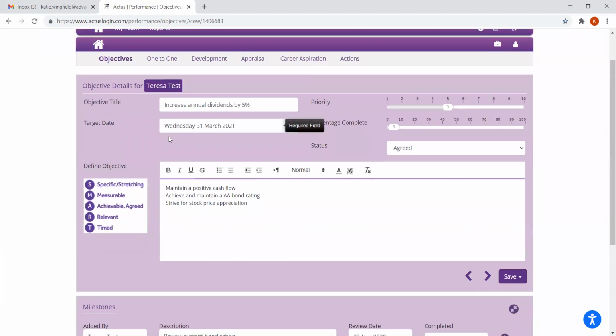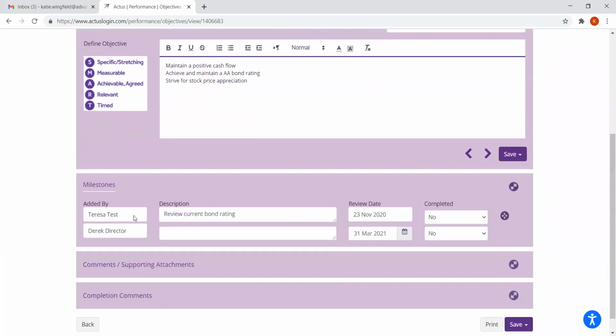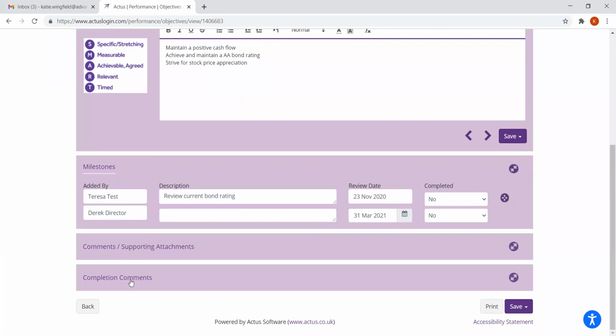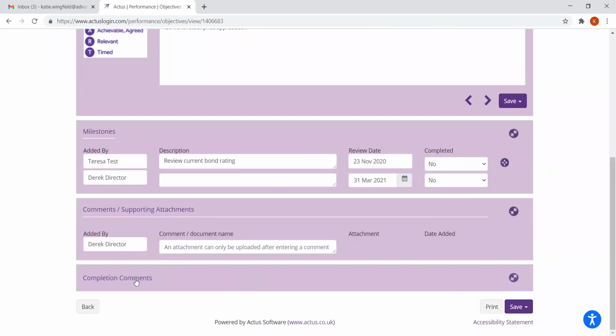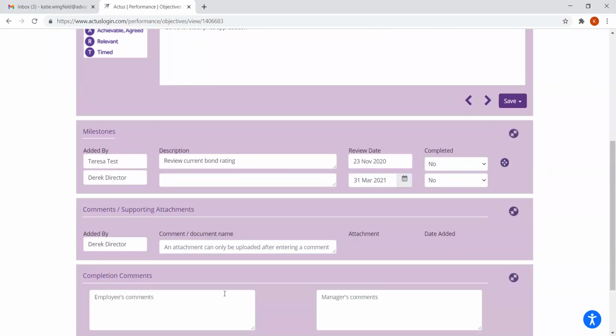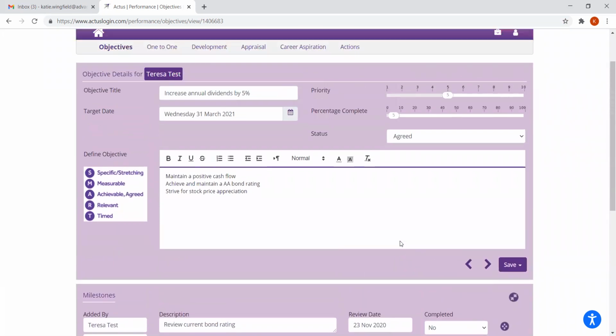When you add your objective, you can see here, there's that reminder to keep those objectives smart. You can add in there any particular milestones. You can also attach or upload any documents to support those particular objectives. And then there's completion comments by both the employee and the manager.